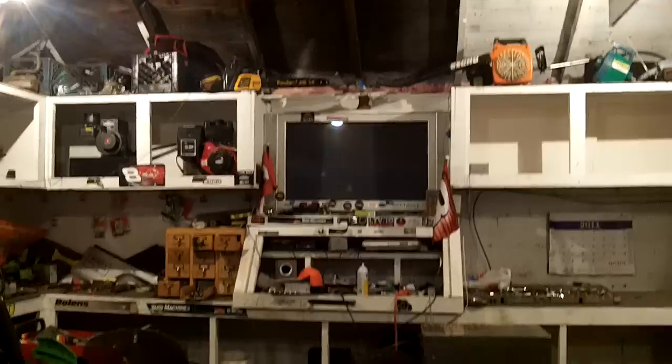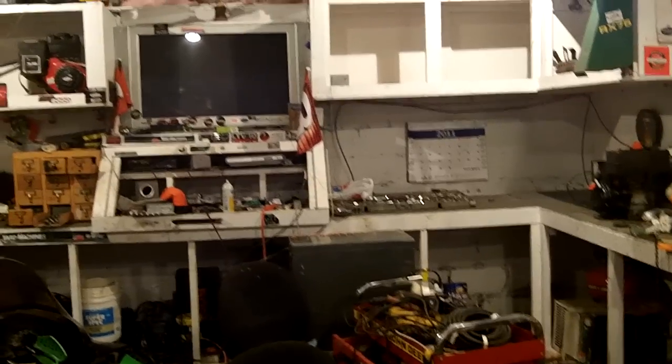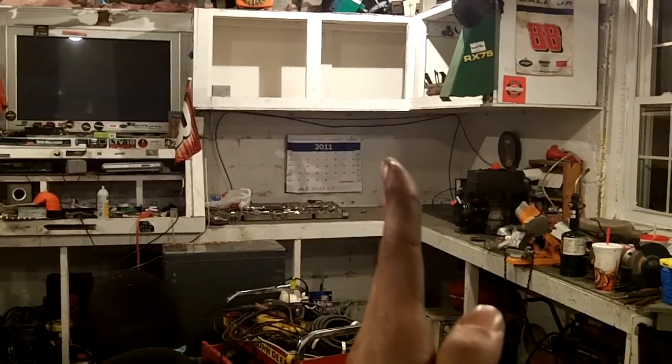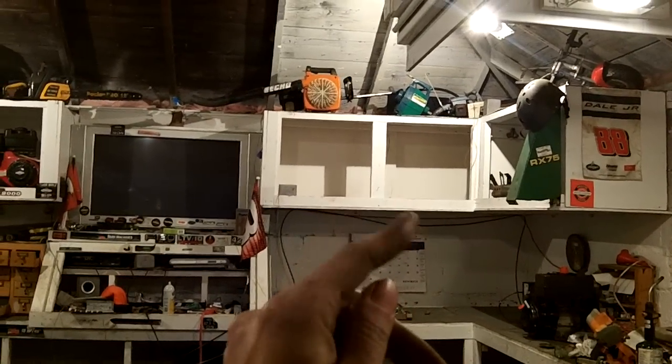So the plan is, I'm going to have my buddy Kyle, you've seen him in a few videos when we were sheathing the outside of this wall and other videos. We're going to take the chainsaw to it, from right where that TV is to right about there. All this cabinet space is going. This whole unit right here is going.